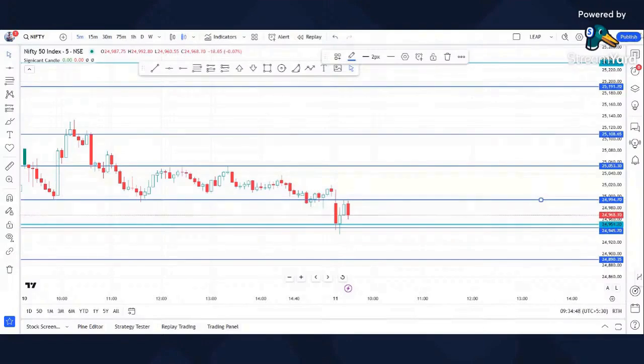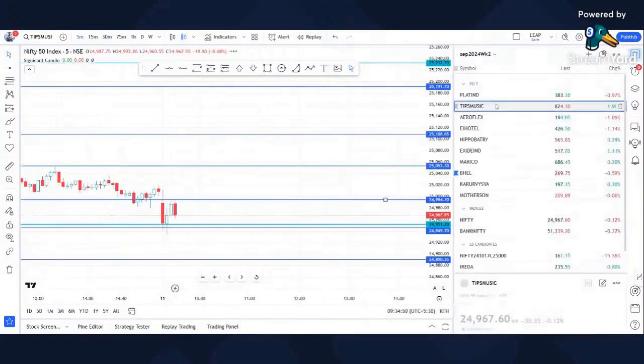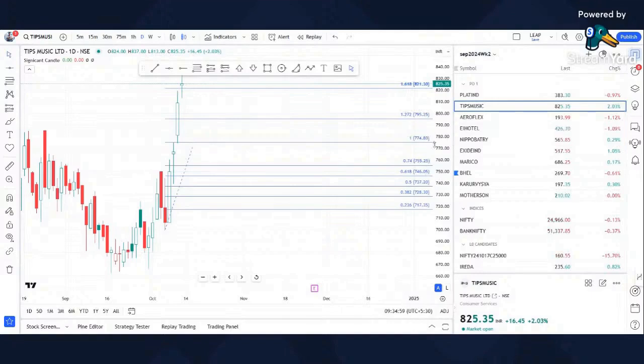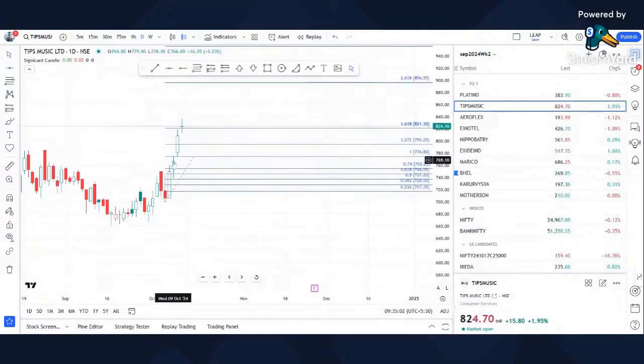A couple of days back, I was talking about tips music, I think. So you can see how it has moved in the last just 3 days. But an awesome move. These are the kind of moves that we need to take. So I bought on this day, even in a crashing market. See how well candlesticks work, right? Very simple bullish engulfing pattern and kind of a hammer or a hangman, depending on where you see it, which is confirming this. A nice pullback and then boom.